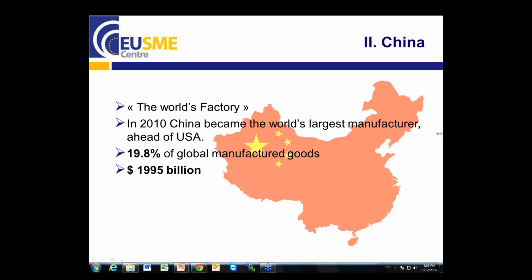In 2010, China became the world's largest manufacturing country, ahead of the USA. So they dethroned the USA for the first time. In numbers, it means 19.8% of the manufactured goods in 2010 came from China, against 19.4% for the USA. That means basically 1,995 billion USD. So if you are buying from a European supplier, there is a very high probability that those products already come from China. Buying here is often the opportunity to avoid European intermediaries.